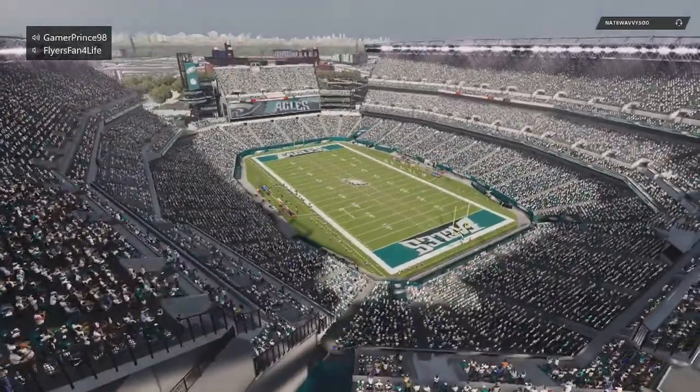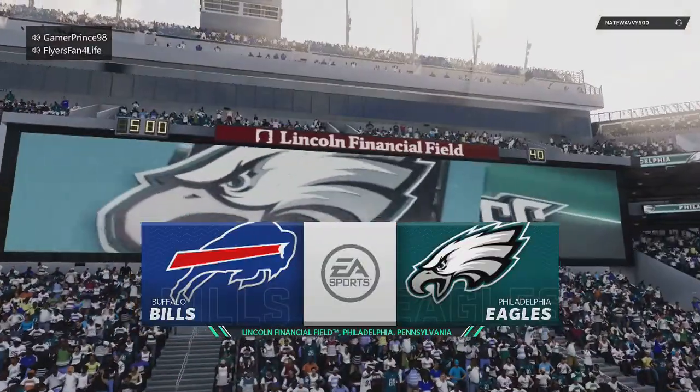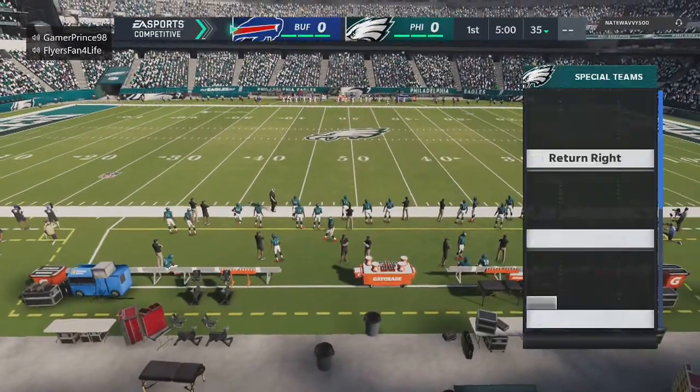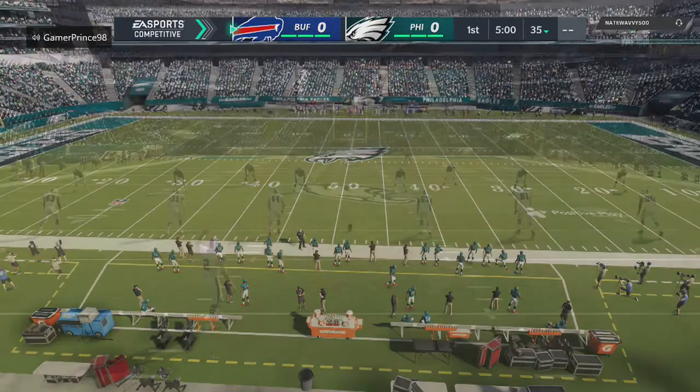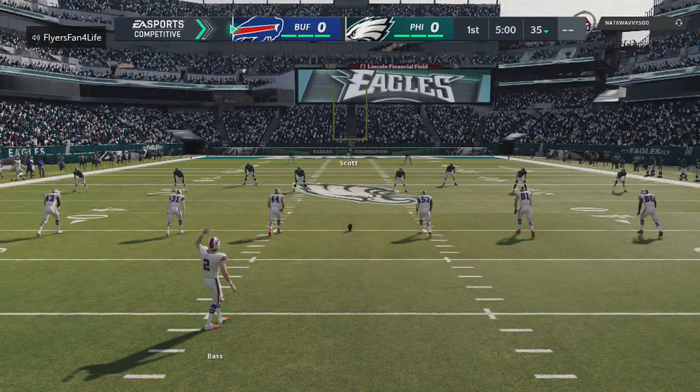We're at the home of the Super Bowl 52 champions, Lincoln Financial Field in Philadelphia, PA. Just a short time ago, these Philly fans were in full roar as both teams made their way out of the tunnel. Pyrotechnics ablaze. They're set to go as their Eagles will match up with the Buffalo Bills.